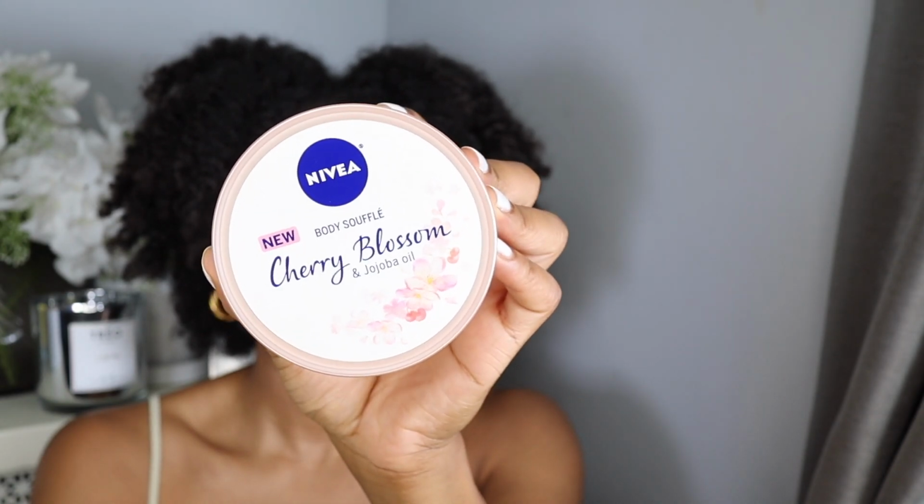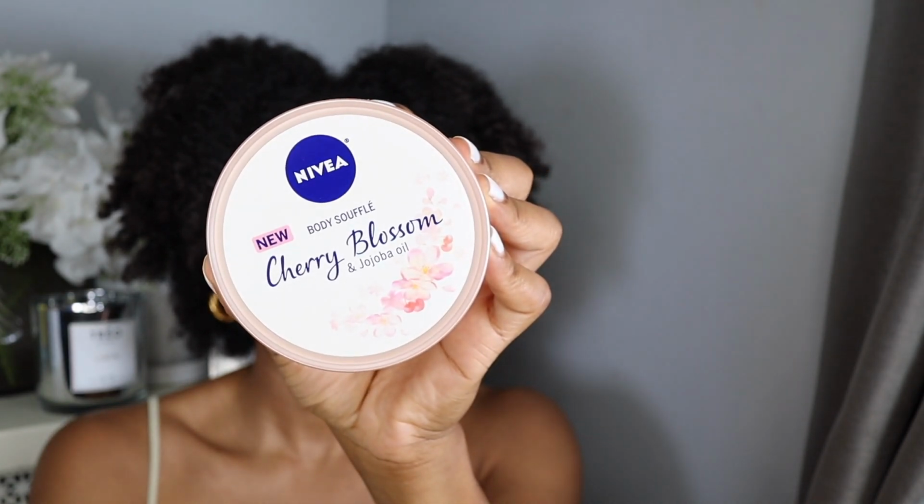And the last body care product that I wanted to speak about is this Nivea Body Soufflé Cherry Blossom and Jojoba Oil. This product was recommended by Aaliyah's Face and she mentioned that this is a nice dupe for the Laura Mercier Body Soufflé. I think that's what it's called, or body butter. I don't know, but that thing is like $80. And I don't have $80 to spend on a body care product right now. Maybe in my future life, but right now, I don't have $80 to allocate to a body care product.